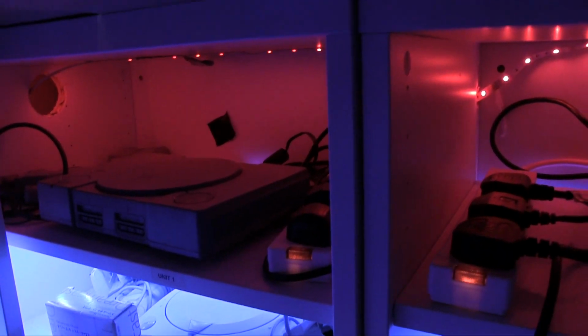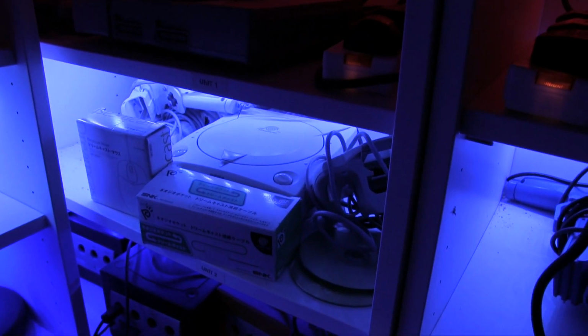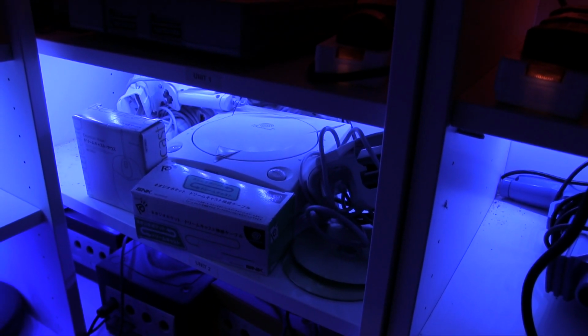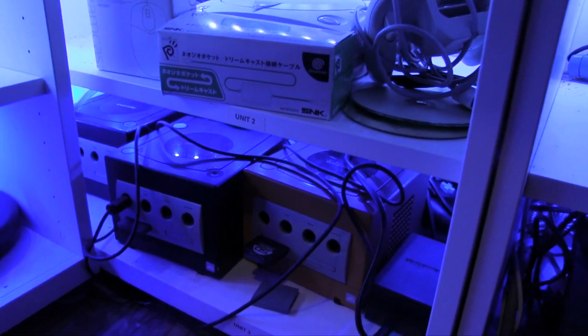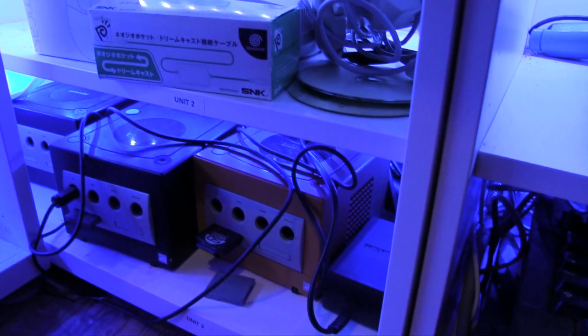So the next one, I guess we've got some slightly more mundane machines as well. The original Sony PlayStation, obviously, is a lovely machine, one of my favourites. Dreamcast, also an amazing machine. Again, several accessories in front of it, which I need to get out. I really want the machine to be foremost. And then we have a whole area of GameCubes. So there's three separate GameCubes there, two Japanese and one English PAL unit.